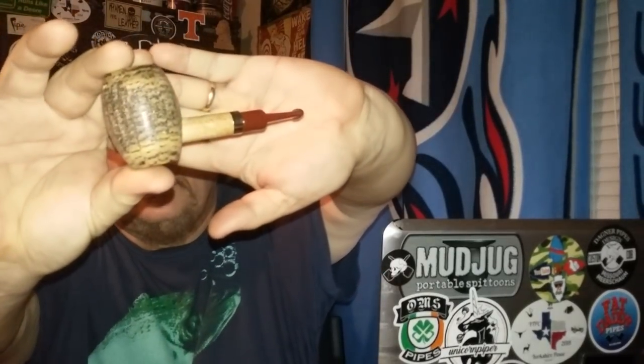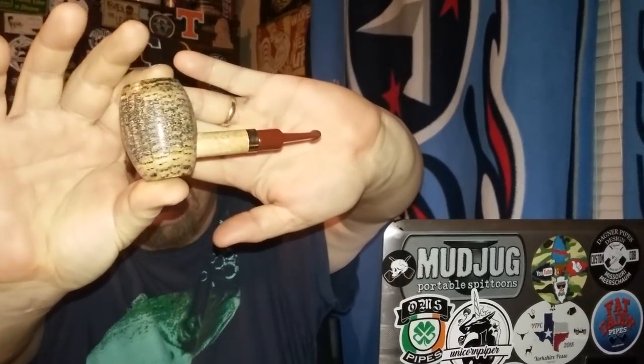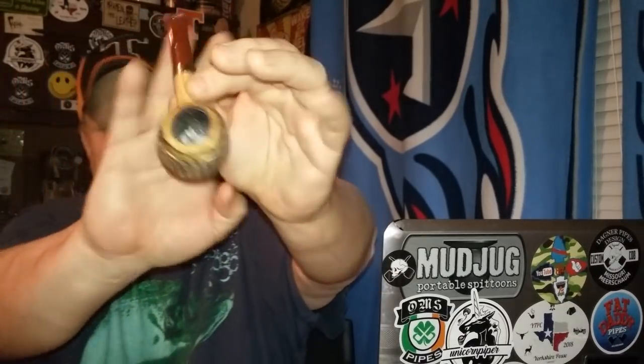I'm chooching a Cornell and Diehl Missouri Meerschaum Cob Lab. This is called a Carolina something. Derek Pipes and Cigars gifted me this little pipe. I really like it. It's got a pretty good sized bowl. Smokes Virginia flakes and Burley flakes.